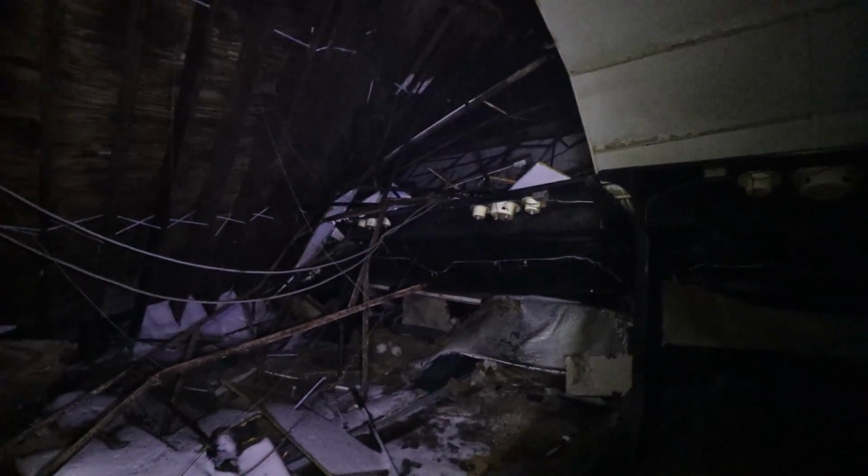Now we're down to the part where it all caved in. If you guys can see that. Let me get my light out. I don't want to light too much up. But yeah, this is one of the lanes here. And as you can see, the ceiling just came down. And there's nothing stopping these from coming down either, which is a little scary. But what are you gonna do?